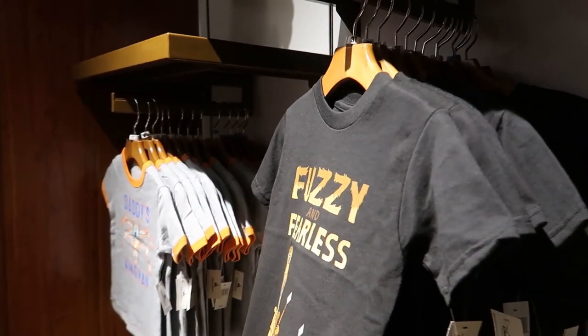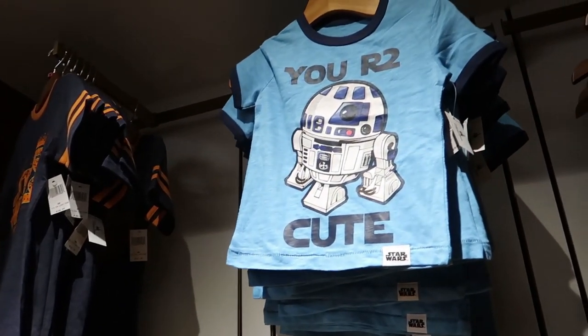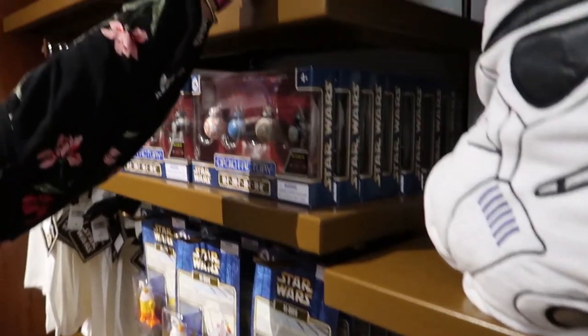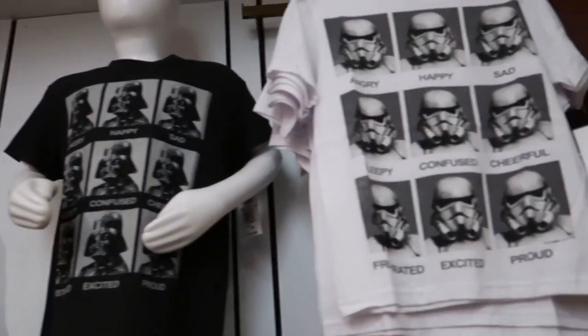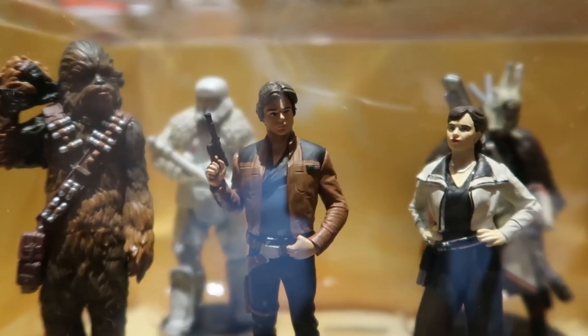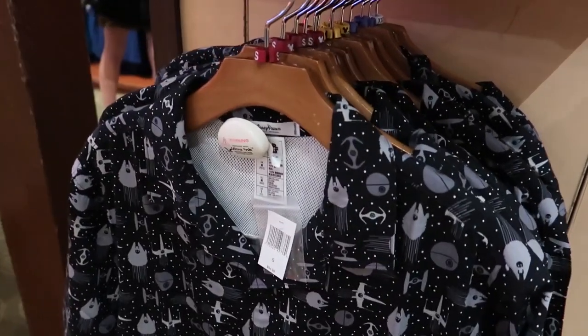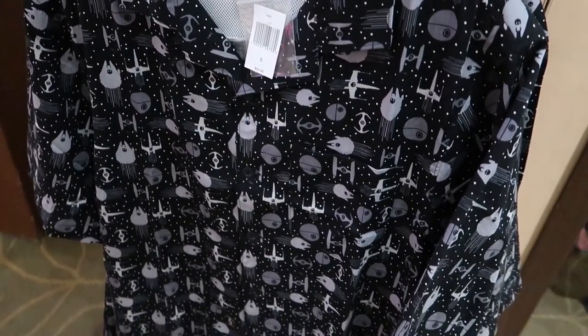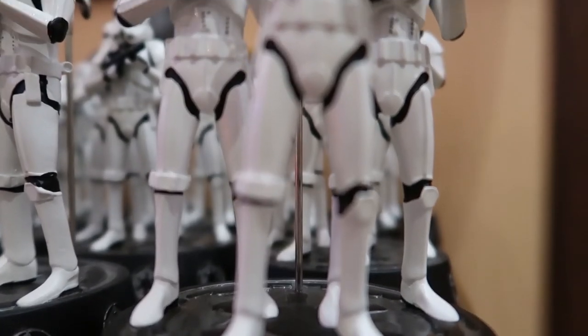Fuzzy and fearless. You are too cute. Like, really? Oh yeah, I've seen that shirt before actually. How cute. That's cute. Look at this fun dress shirt. Epic stormtroopers. That's for sure.